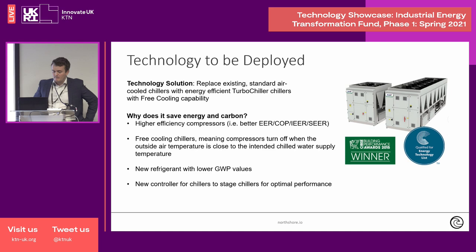So we got there, and these units have now been ordered and are on their way for delivery to the site. They comprise four key specific technologies. The first one is a very high efficiency compressor. The compressor is a component within the refrigeration cycle, and it's the piece which consumes the most energy. The turbo core compressor, which is the technology utilized in these chillers, is essentially a magnetically levitated compressor, so no bearings, which mitigates a huge portion of the losses involved.